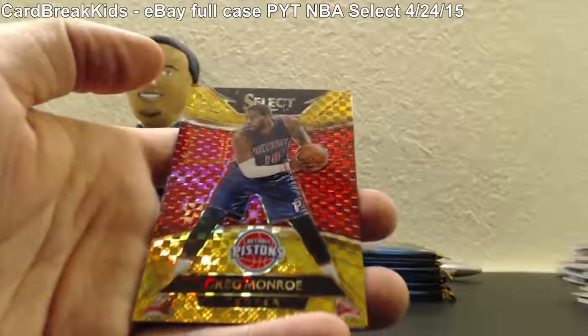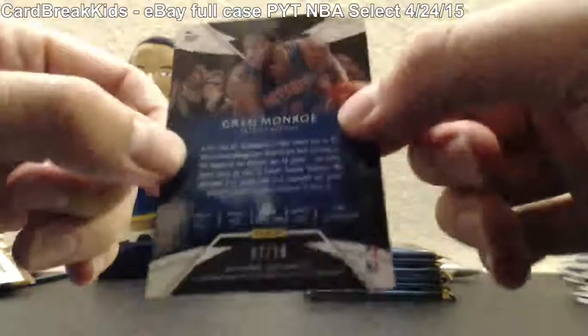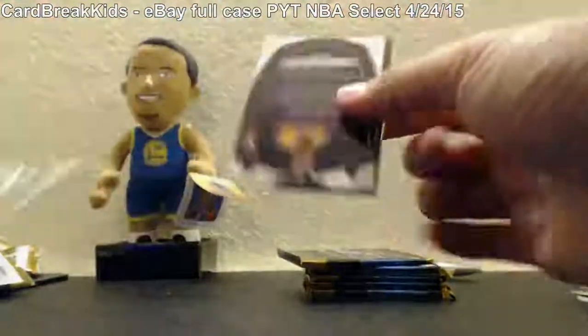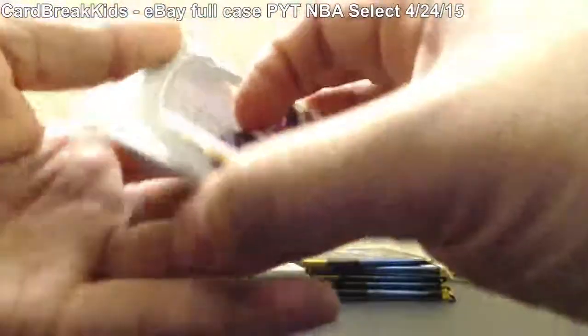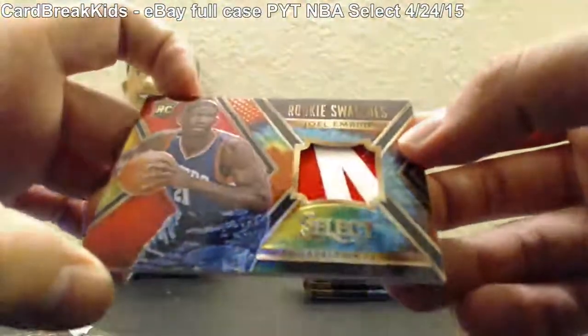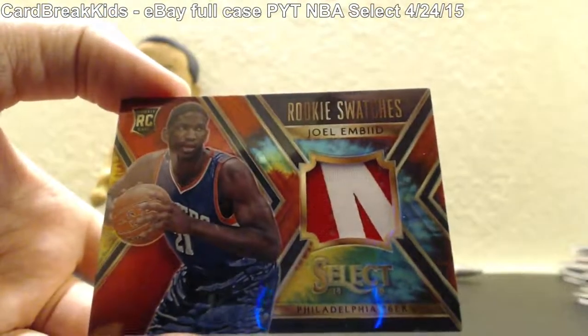Detroit Pistons. Greg Monroe. Detroit Pistons. 7 out of 10. Greg Monroe. Otto Porter. Delayed, aren't we? Marcus Smart. Oh, this looks nice. For the Philadelphia 76ers. Tyler Hero. Rookie swatches tie-dye. Philly 76ers. Wesley W.